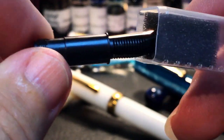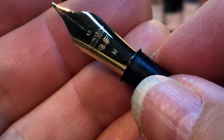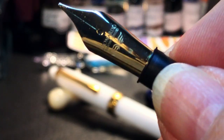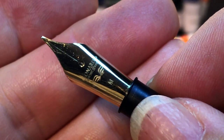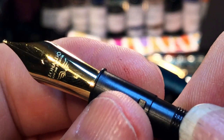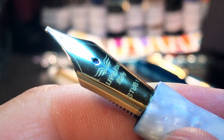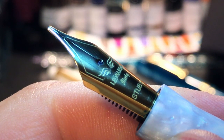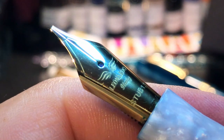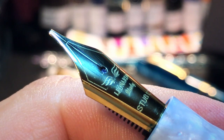I have this extra Leonardo medium nib, which Jack has tuned up very nicely for me. And I can swap that into my Furore anytime I want to. The nib and feed are also friction fit into that collar assembly and can be pulled to swap in almost any number 6 size nib. We know that Bock and Yovo will fit. I do not know for sure about any other brands.